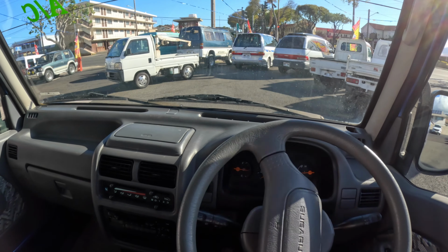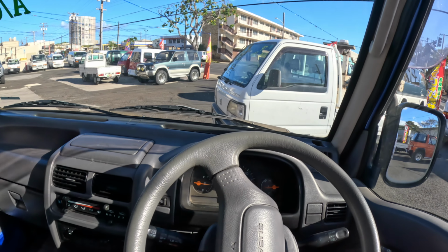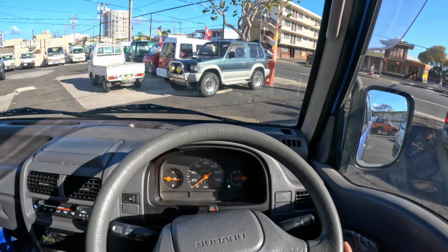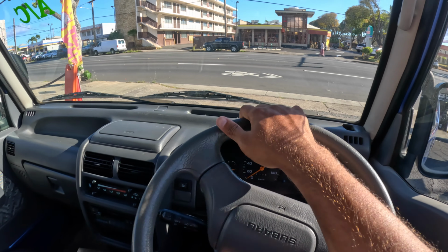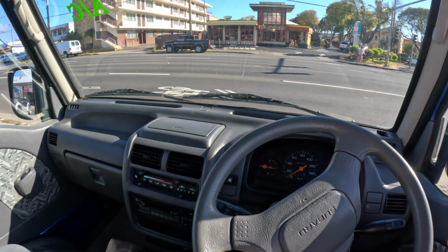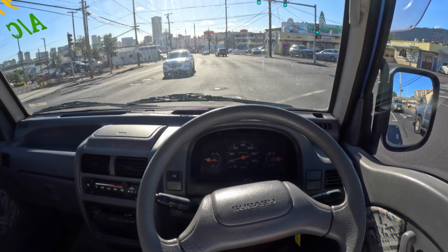Let's start the drive. So what I'm really looking to get out of this test drive is I want to be able to go, I would say, 120 to 130 relatively comfortably. 130 is 80 miles per hour. If I'm gonna call this the perfect JDM road trip little minivan, I need to be able to go 80 miles per hour comfortably. All right, let's see how this feels acceleration wise.